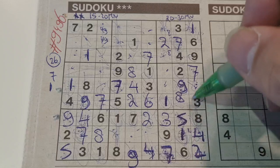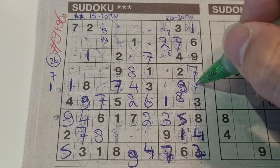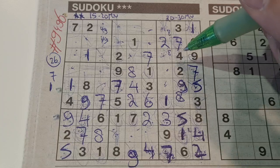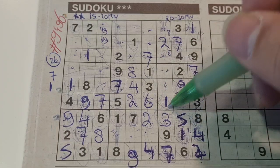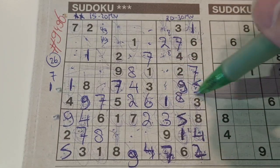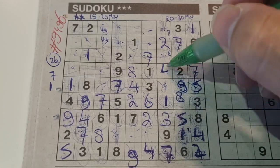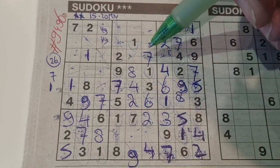The 1, the 2, the 3, the 4, 5 is missing here. 2 numbers left in this big square for numbers the 1, the 2, the 3, the 4 is missing, the 5 and the 6 is missing. 4 and the 6. We have a 4 in the middle row, no 4 there. 4 should be here and the 6 goes there.